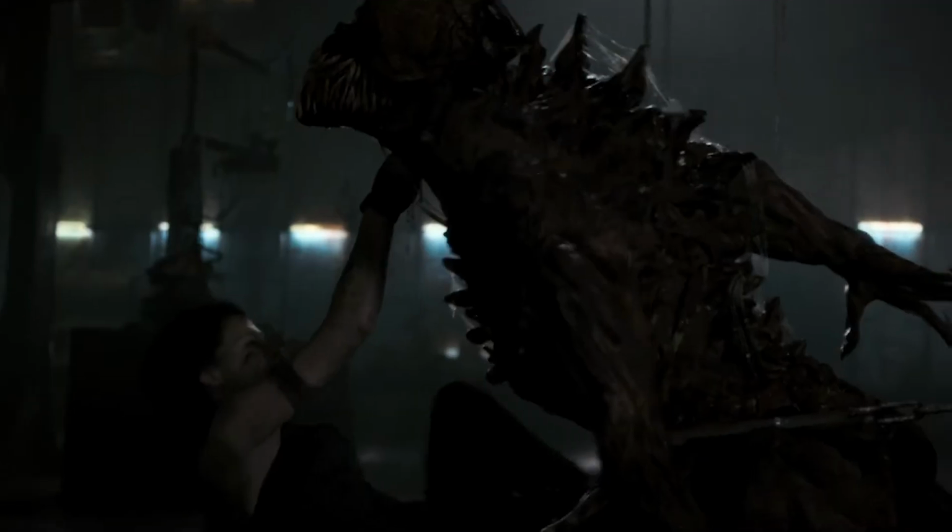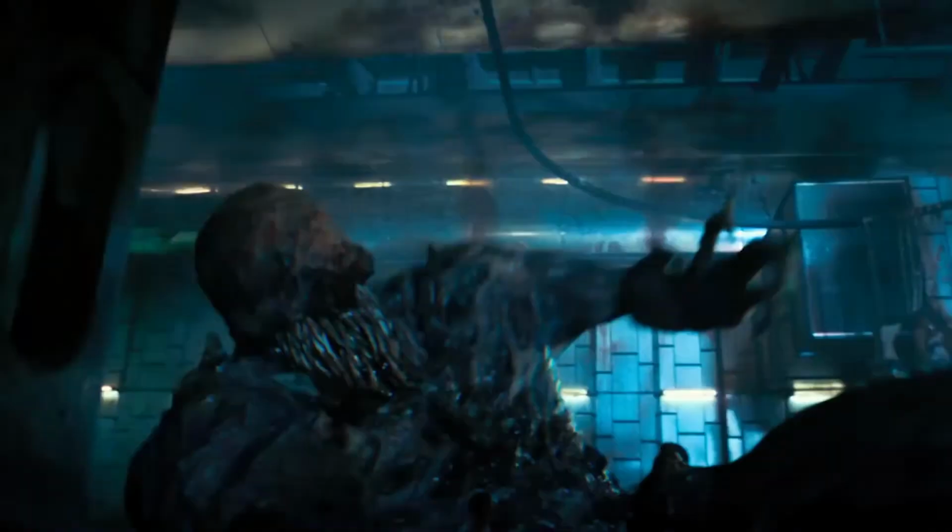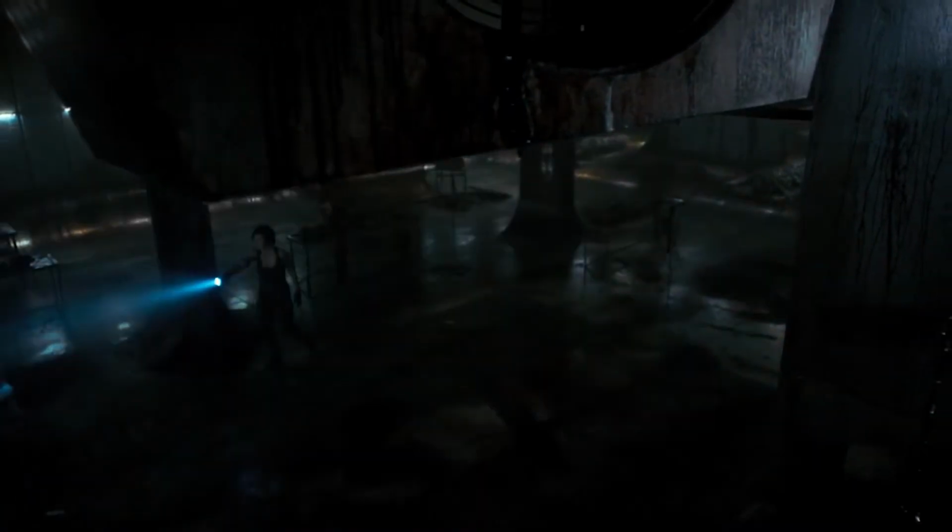It's only able to see in infrared, allowing Alice to blind the beast with her flashlight. Secondly, the soft flesh beneath its lower jaw is the perfect spot to lodge a sharp weapon. Exactly what Alice does when she stabs the Bloodshot in the head. Only one Bloodshot was seen throughout the Resident Evil movies, but its horrific maw and lust for flesh make it one of the scariest monsters of the franchise.